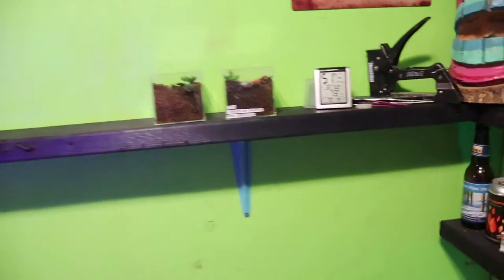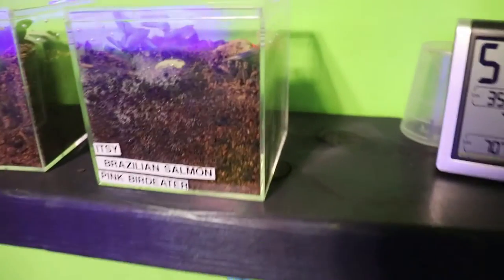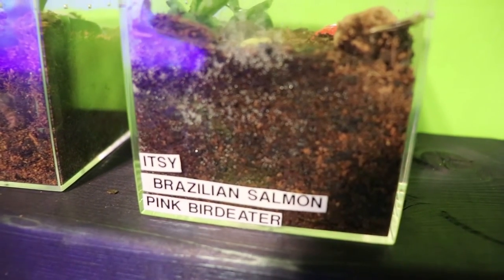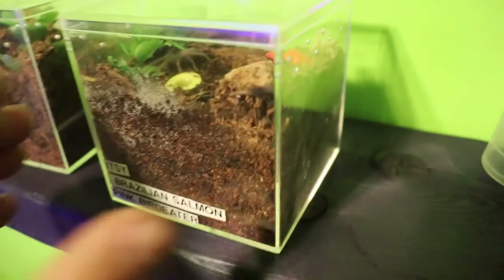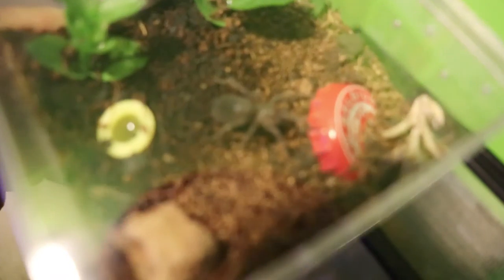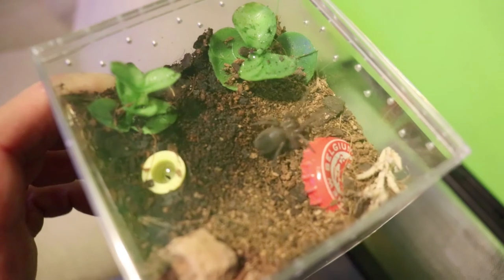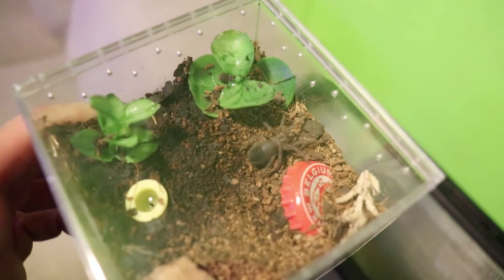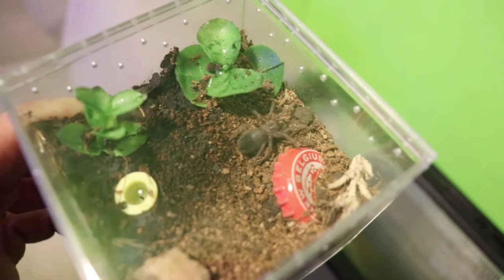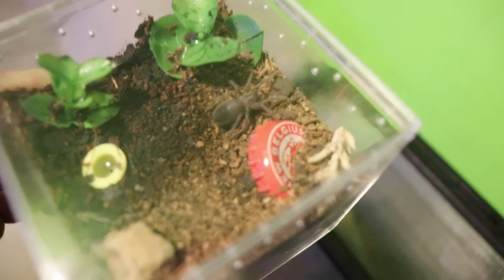And up on this shelf, I've got my two tarantulas, which are really small right now. This is Itzy, the Brazilian Salmon Pink Birdeater. Super tiny. But that spider there is the world's fourth largest spider. So right now he'll fit under that beer bottle cap.